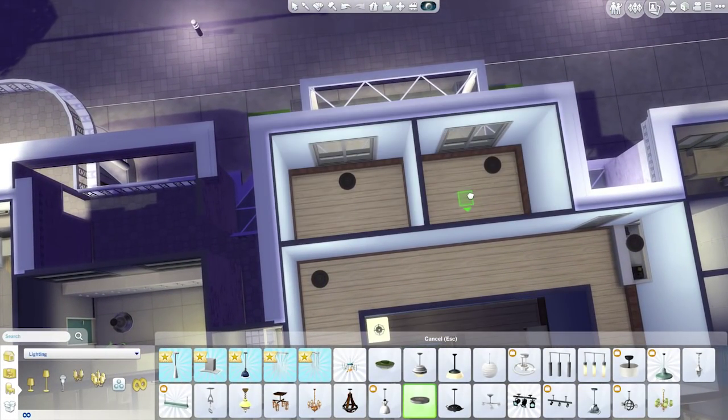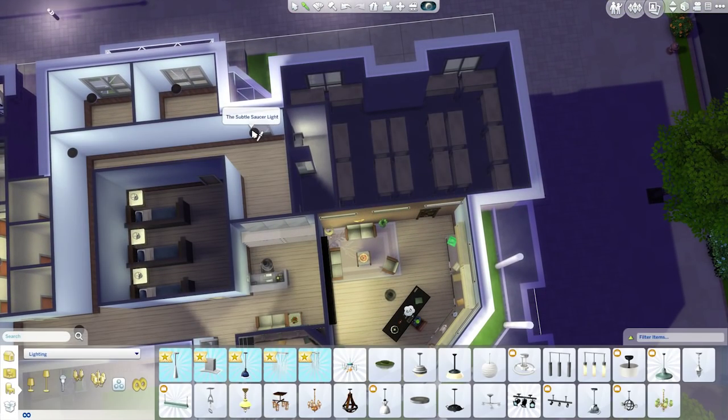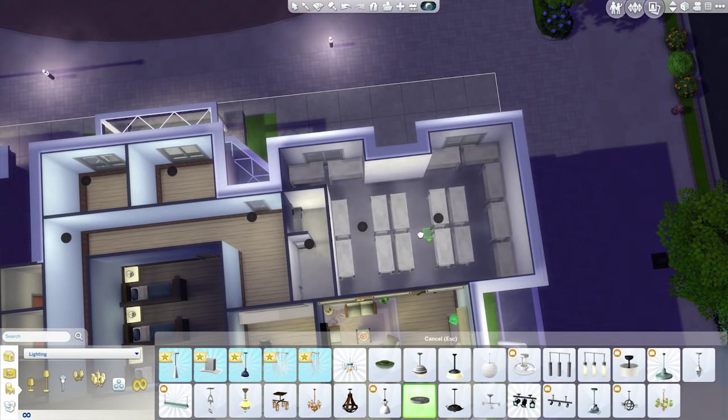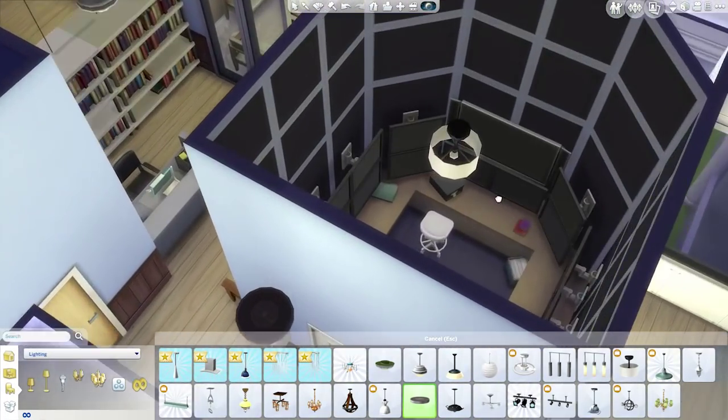Let's get one light in there, one light in there. These are definitely my new favorite lights. These are brilliant. Brilliant little inventions. Get three of those in there probably, maybe one around the corner. Fantastic. Oh, look at this room. This is a good room.